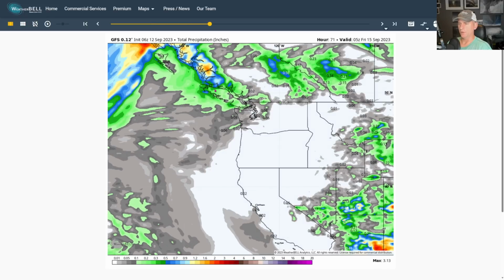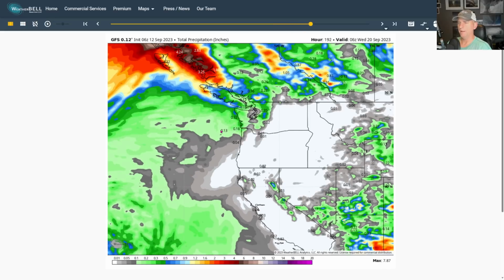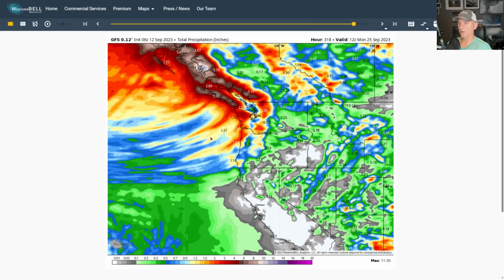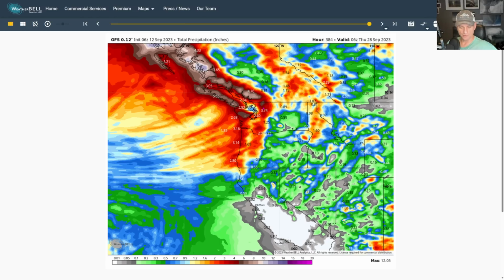Now, if you scroll out, you'll notice we get that lack of precipitation as we go through the end of the week here, and then finally towards the end of the week, another weak system wants to swing by. And if we go out into fantasy land, of course, there's always going to be something. You can see a better precipitation event maybe showing up here towards the end of September. So, cross your fingers for that, but don't quite hold your breath just yet.